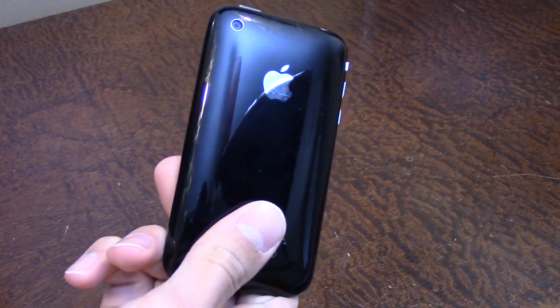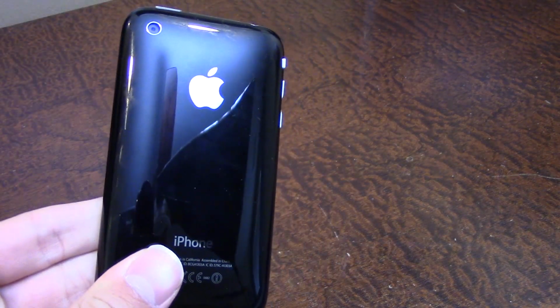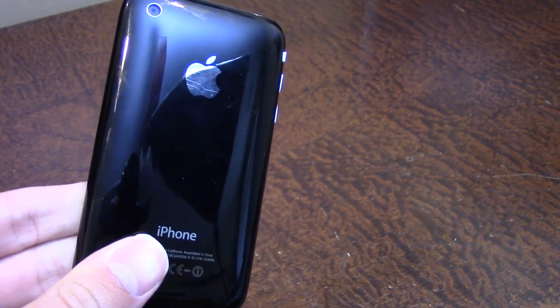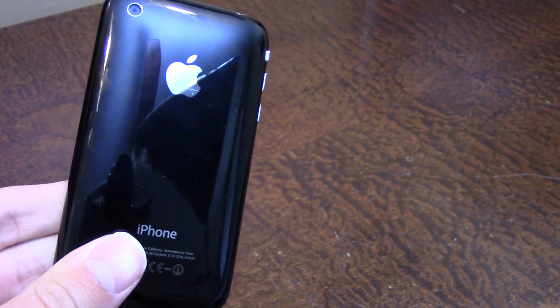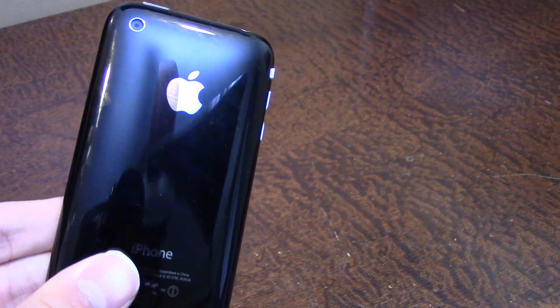So the first item right here is an iPhone 3GS. Yes, I picked this up for about $25. It was actually a little bit less than that because this was bought at an estate sale, and they had everything for 25% off. So I ended up getting it for a little bit less than the asking price, which was $25.